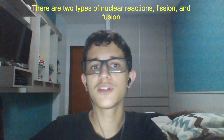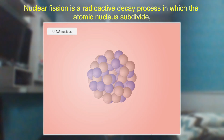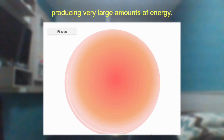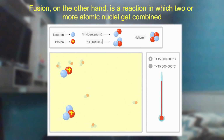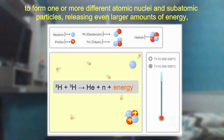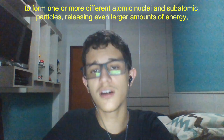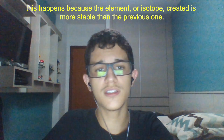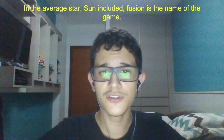There are two types of nuclear reactions, fission and fusion. Nuclear fission is a radioactive decay process in which the atomic nuclei subdivide, producing very large amounts of energy. Fusion, on the other hand, is a reaction in which two or more atomic nuclei get combined to form one or more different atomic nuclei and subatomic particles, releasing even larger amounts of energy. This happens because the element, or isotope, created is more stable than the previous one. In the average star, Sun included, fusion is the name of the game.